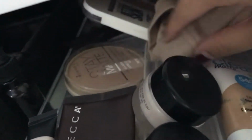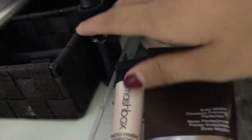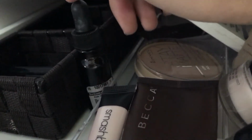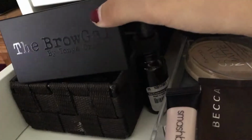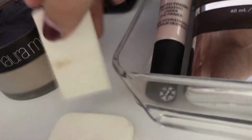Here's a Stay Matte powder and then the Maybelline Better Skin powder. Really love these two actually. Here's a little nozzle of some oil that I can put into my foundations. Nothing really in here. Here's two brow things that I don't really use. Here's the Brow Gal and then a L'Oreal one that I don't really use. And then here's the Laura Mercier setting powder. I love this so much. And then two sponges that I use.